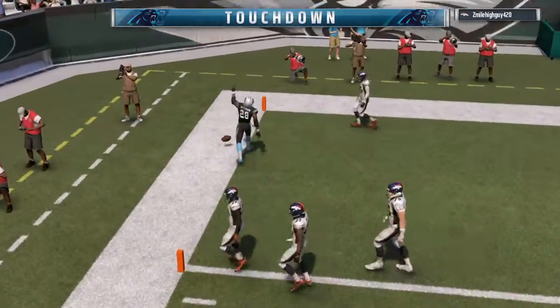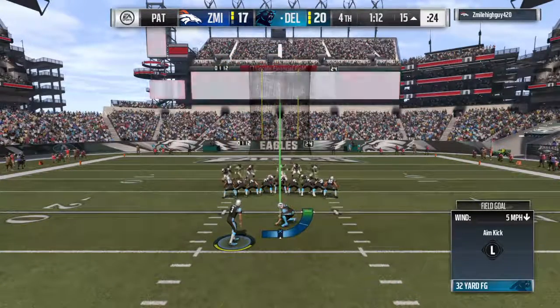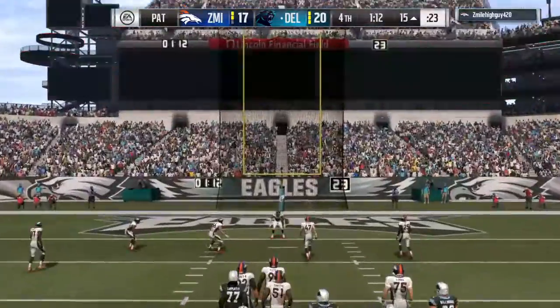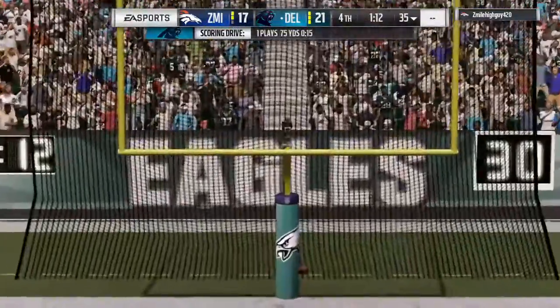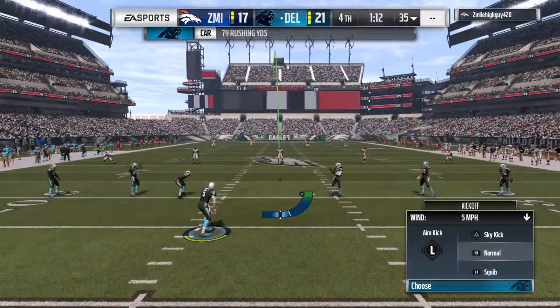Touchdown, Carolina! Adrian Peterson, his 2nd touchdown of the afternoon. And the Panthers have taken the lead here in the 4th. And turning it to the defensive side, absolute deflation. Was it a major surprise? Perhaps. Look at the clock.